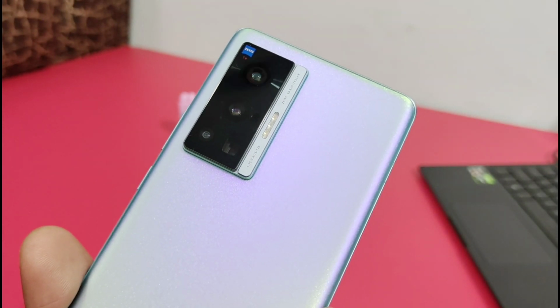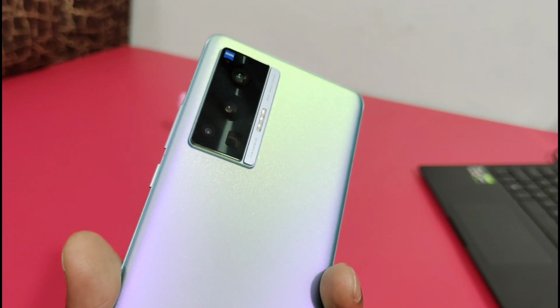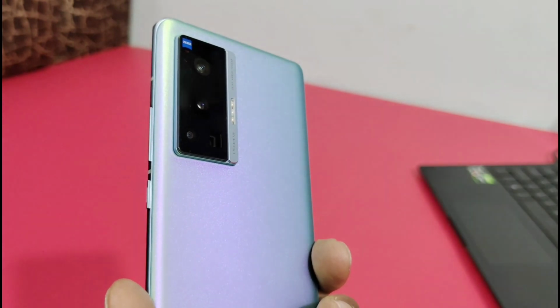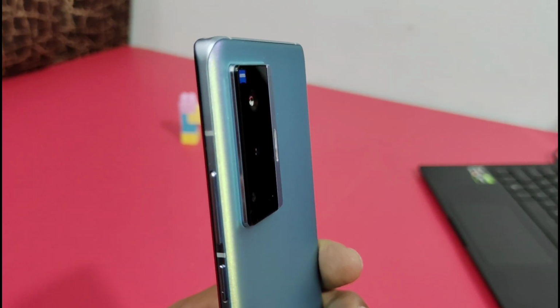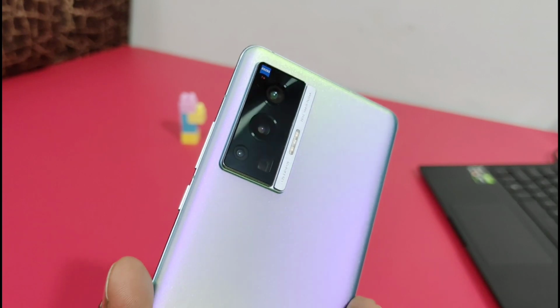Other noteworthy features on the X70 Pro include the powerful Dimensity 1200 chipset, a Full HD Plus 120Hz AMOLED screen, 44W fast charging and more, for a starting price of 47,000. So let us jump into the review and see the top 5 reasons to consider this phone.